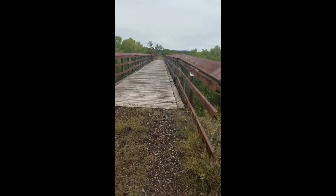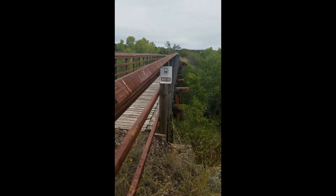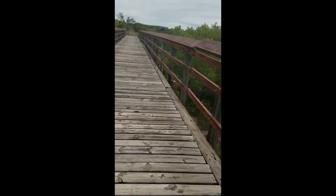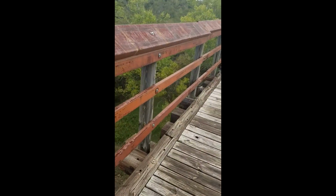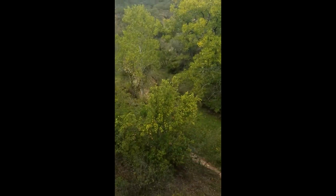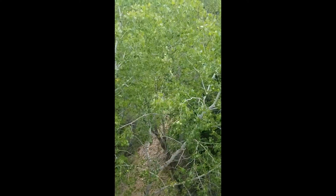Alright, here's the bridge at mile marker 293.70. So, not even a quarter mile down the road, hardly. Wooden this time around. Where are you going? Don't go down there. This creek's dried up. Look how green that damn tree is. It's pretty awesome.